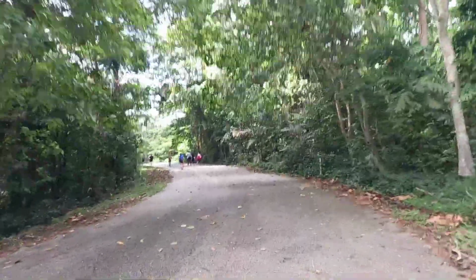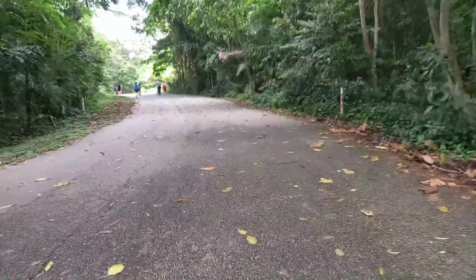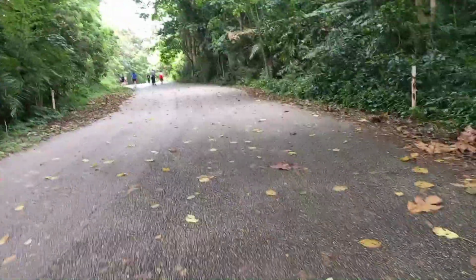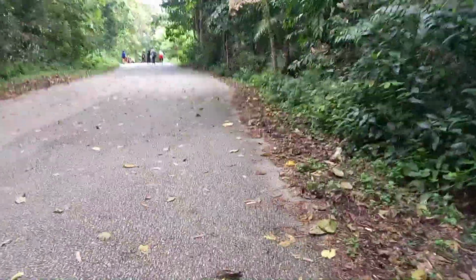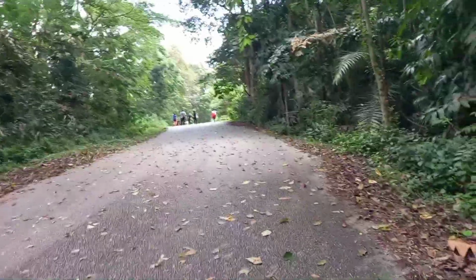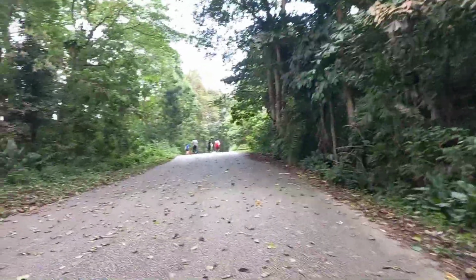So I say there are some monkeys here. Let's see. So I think the other one, Bukit Batok Nature Park, is connected to the quarry, Brad. Yung doon sa unahan. So did you hear that sound?